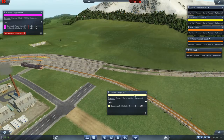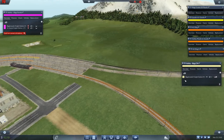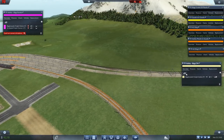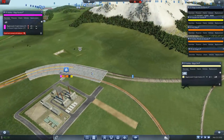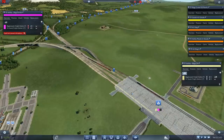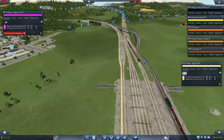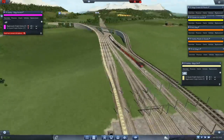That's not what I want. To Biggleswade. So you're going to go from, well, it doesn't really matter which way around it is, but I'd prefer it if it was going from here to Biggleswade. Let's get rid of that. There we go. So how does that work? So it's coming in here.